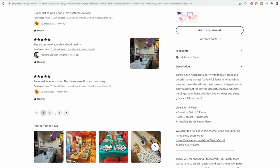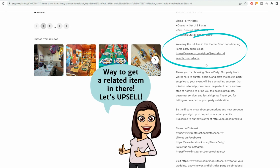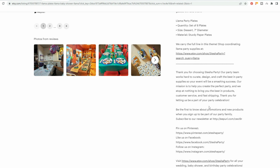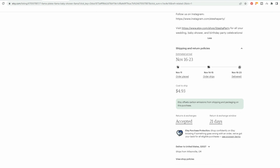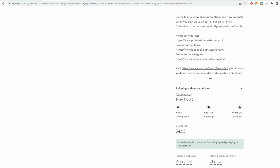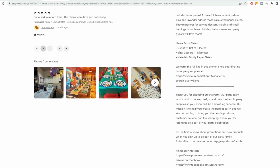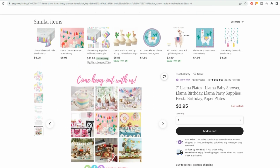It's 8 plates, they're 7-inch diameter, and they're sturdy paper plates. I love how they've added a link to the entire theme so you can buy all the llama matching stuff here, and then they tell you, thanks for choosing us, here's all of our socials, and a link to our website, whatever. So notice that there is a cost for shipping because they are really trying to encourage you to spend more than $35 so that you can get that free shipping.